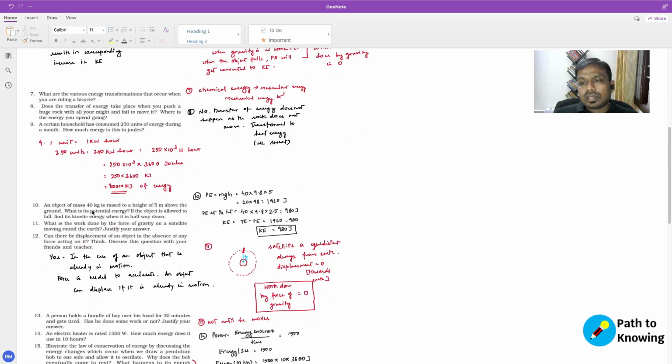An object of mass 400 kg is raised to a height of 5 meters above the ground. What is its potential energy? If the object is allowed to fall, what is the kinetic energy when it is halfway down? So the potential energy is mass times the acceleration due to gravity times h. So it is 400 times 9.8 into 5, which comes down to 1960 joules, right?